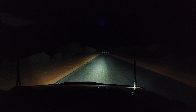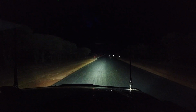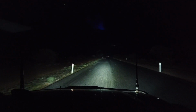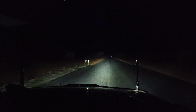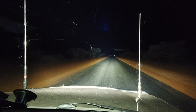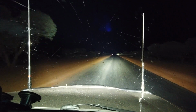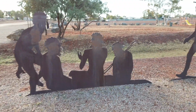Yeah, Wiluna has no hotel anymore, so now we've tried to find a different place. But as you can see here, that's my normal light, which is pretty much nothing. That is a Nitromax light bar, the 205. Pretty neat. That's now the roof mounted light bar, which really gives good vision to the left and right. It's in Wiluna here.